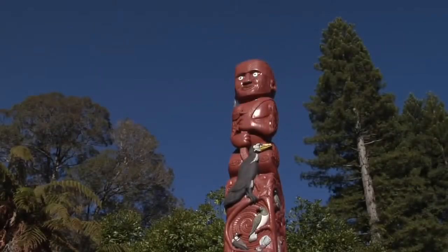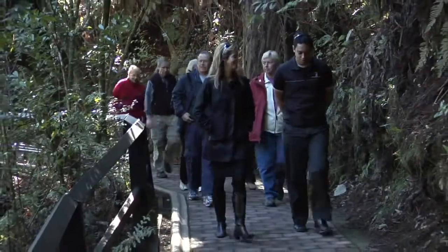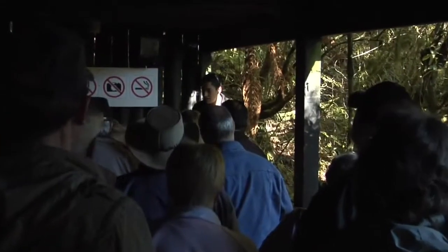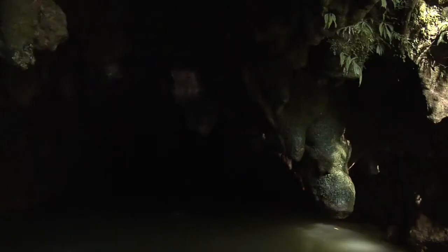On the journey to Auckland, a stop is made at Waitomo Caves. We venture deep into the caves and board a small rowboat to view the thousands of glowworms that thrive underground.